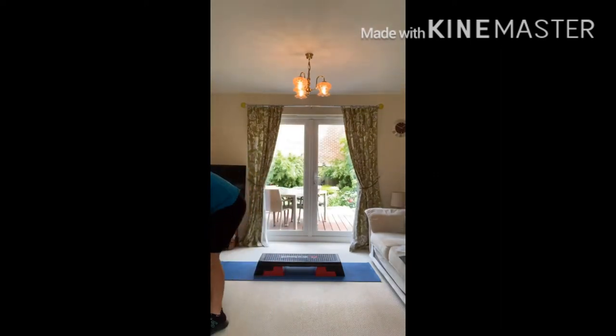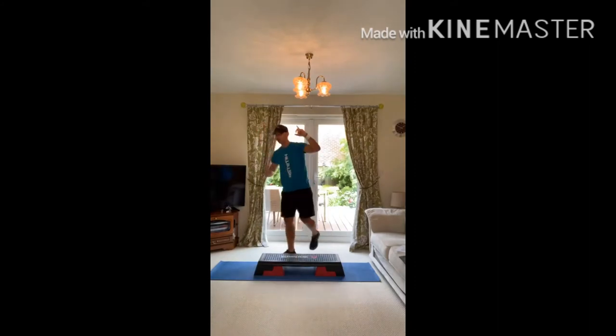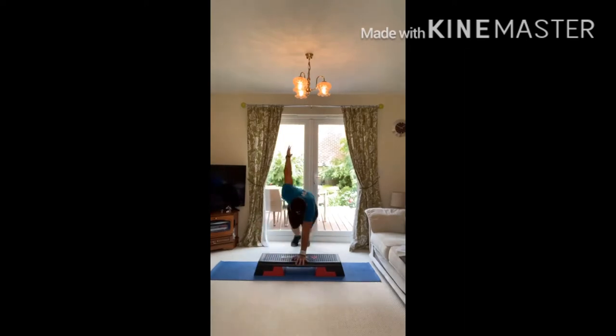Let's go. It's HIITSTEP time. Round one. Here we go. One-handed squat. One-handed squat. Three, two, 25 seconds. One, go! Straight in. You can't do one, how do you go?